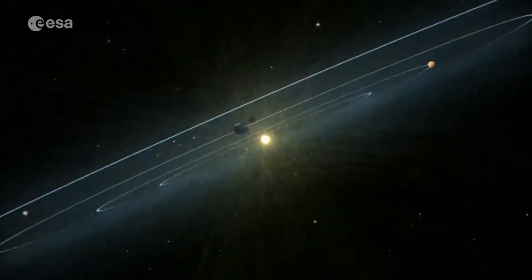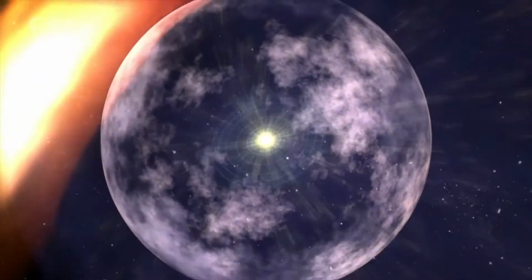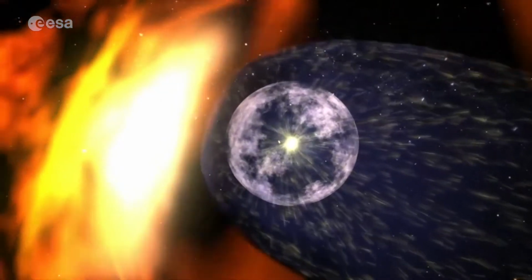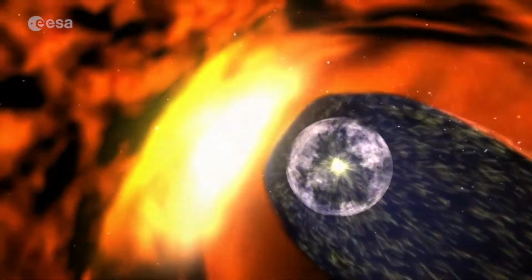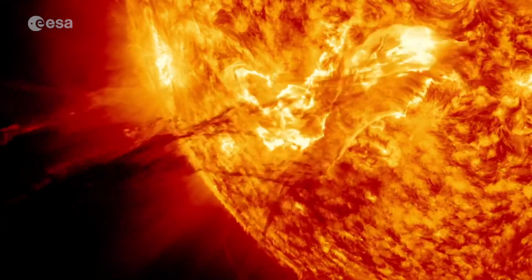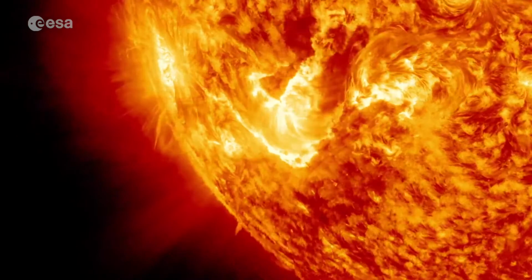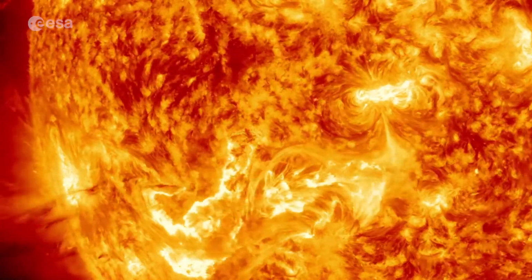The Sun generates a bubble of plasma enveloping the entire solar system. Known as the heliosphere, anything within it, including Earth, is subject to a stream of charged particles called the solar wind. Violent space weather from flares and coronal mass ejections has the potential to damage satellites, disrupt communications and knock out power grids on the ground.